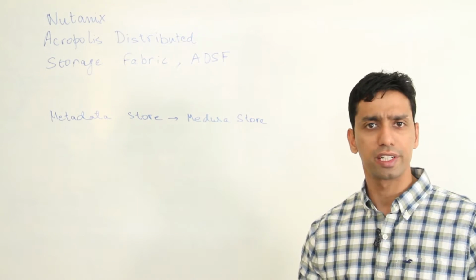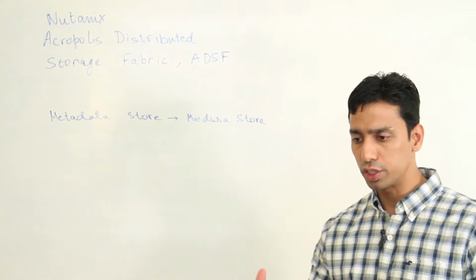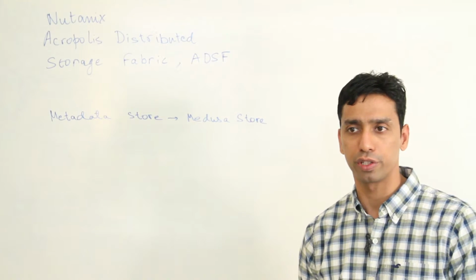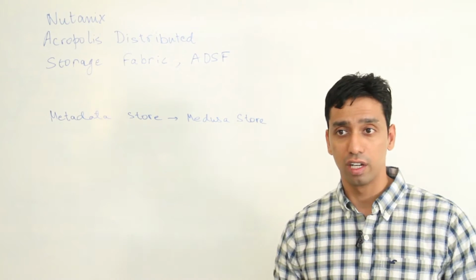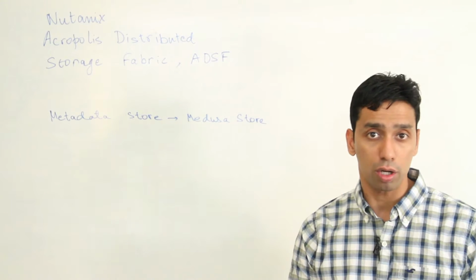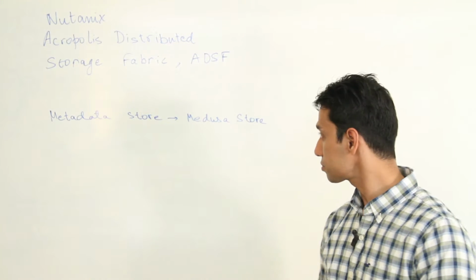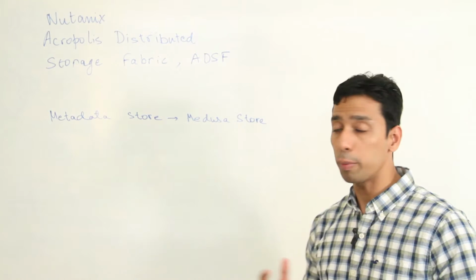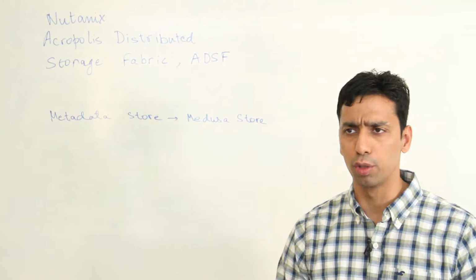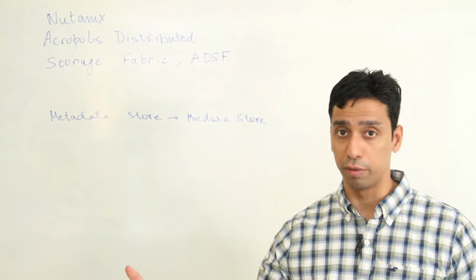So Nutanix introduced its first hyper-converged platform back in 2011. And the storage fabric inside Nutanix, which is called the Acropolis Distributed Storage Fabric, or ADSF, supports various storage protocols. We do iSCSI block storage, and we also do NFS and SMB file system as well. And on top of that, we support multiple features like snapshots, deduplication, erasure coding, to name a few.